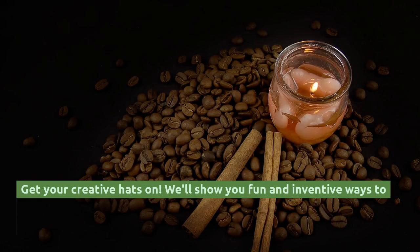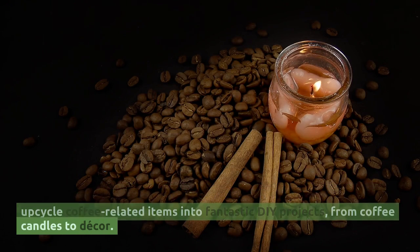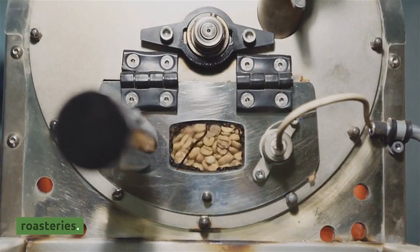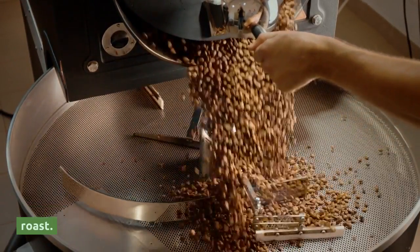Get your creative hats on. We'll show you fun and inventive ways to upcycle coffee-related items into fantastic DIY projects, from coffee candles to decor. We'll explore the bright side of coffee roasting, solar-powered roasteries. Find out how they harness the sun's energy for a greener, cleaner roast.